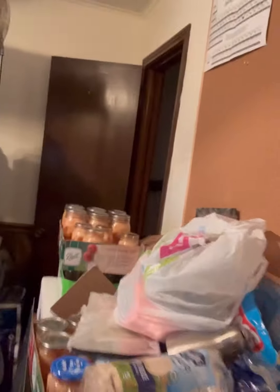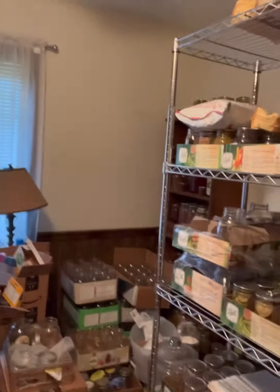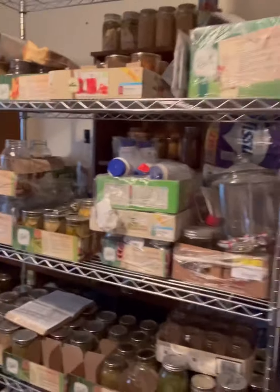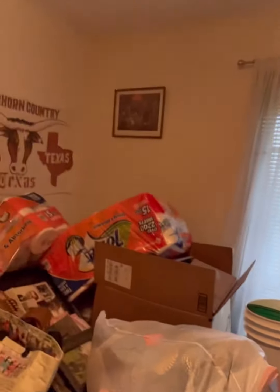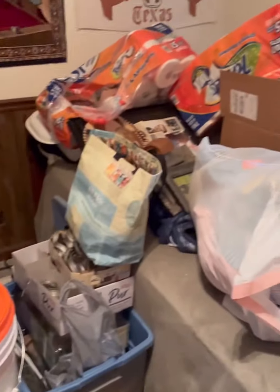So you walk in, and honestly, stuff is literally just piled. Come around, you see, I got my jars just stacked because I have nowhere to put them right now. I've got all this food I need to put up, preserve. Eventually this bed will be out of here completely because this will just be a storage room. But you see, things just get piled and piled and piled everywhere.